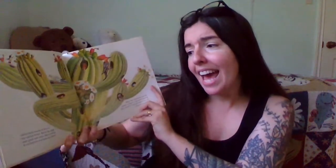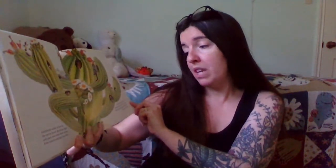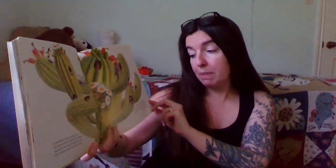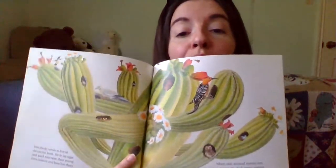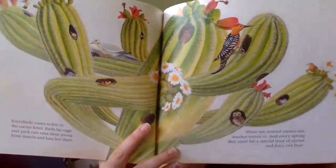Look. Everybody wants to live in the Cactus Hotel. Birds lay eggs and pack rats raise their young. Even insects and bats live there. And when one animal moves out, another moves in. And every spring they come for a special treat of nectar and juicy red fruit. Look at all of the friends that live in that cactus.